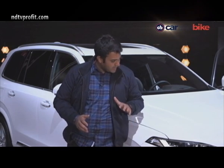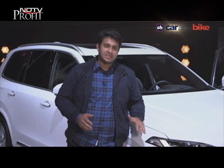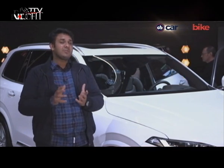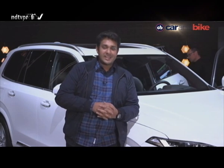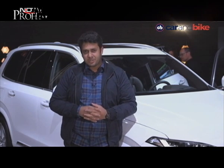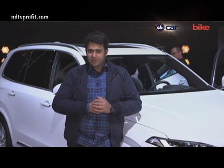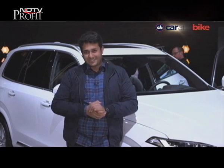Welcome back to CNB Bazaar Buzz, and right here with me is the XC90, Volvo's new version of autonomy, moving towards that. So you can see cameras mounted all inside, but we'll have all of that for you very soon. But now let's get on to the replacement of an auto rickshaw, and that too from Bajaj. It's a quadricycle and it's called Qute, and Preetham Bora was there to review it for you.